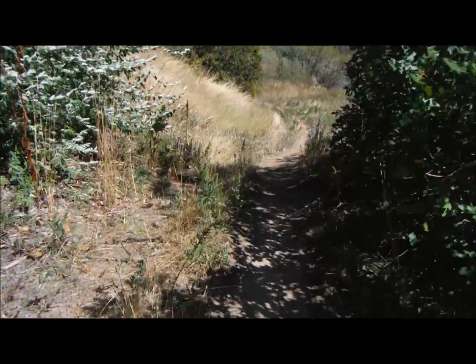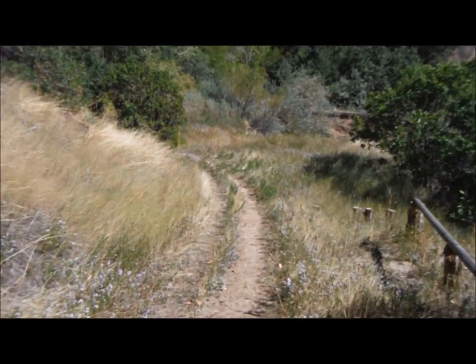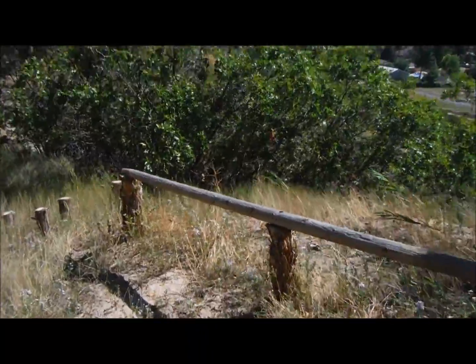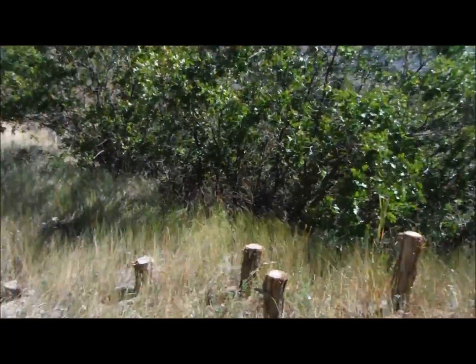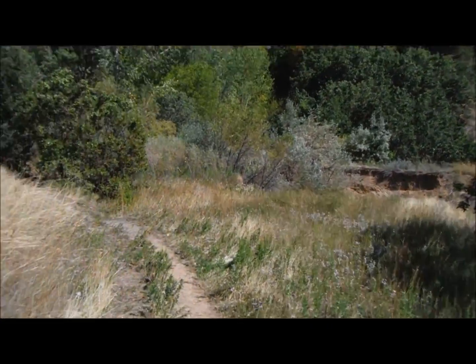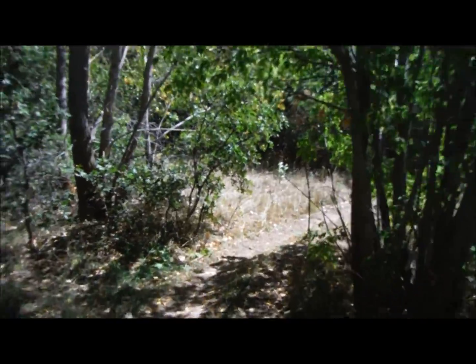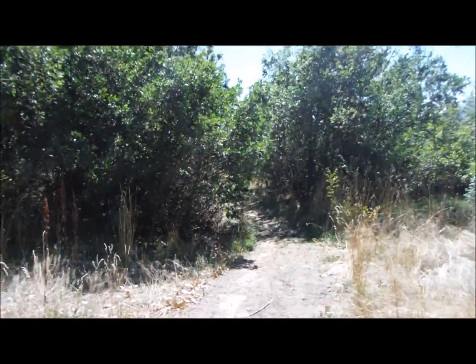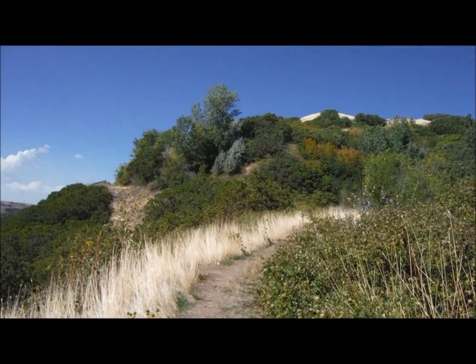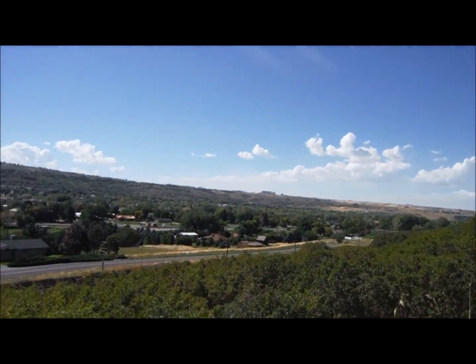Oh, that's some hill. Can't tell in the camera, but this gets a little steep right here. Look, somebody made somewhere to sit. So we've come down from up there. We're pretty much in Uintah now. Pretty close to the train tracks.